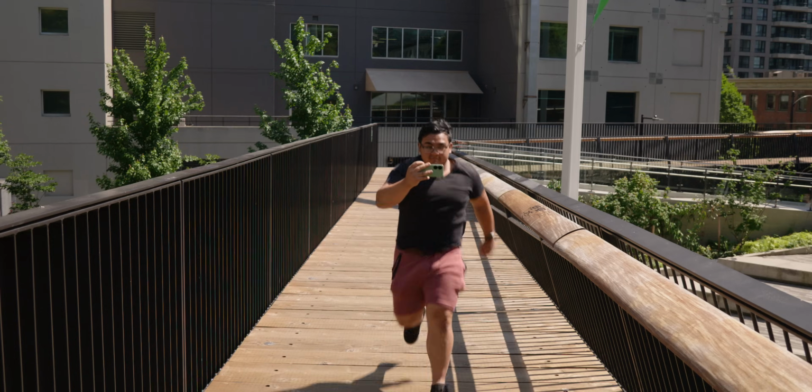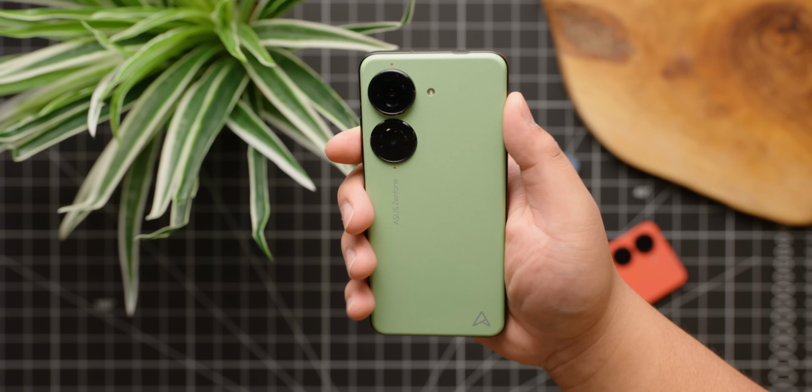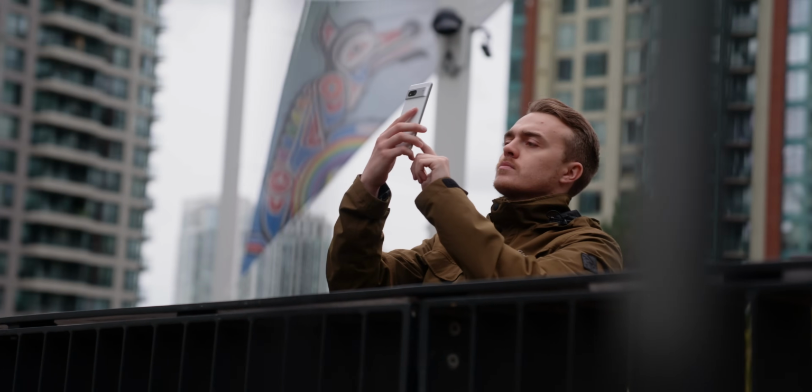So is the Zenfone 10's camera, hardware, and software enough to take on the Pixel? I mean, yes, it can take on the Pixel, but it's not going to win in a contest. You can still get great looking images and videos out of the Zenfone 10, but if you're looking for the phone that takes the best photos, then the Pixel 7 or 7 Pro is still the way to go.